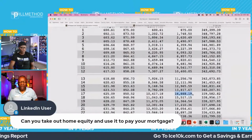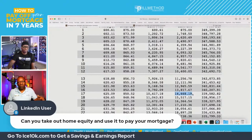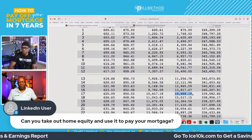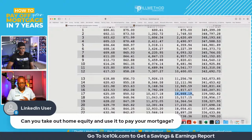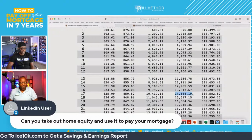So if I borrow $10,000 at 10%, even if it takes me 1 year to pay it back, $10,000 at 10% costs me how much in interest? What's 10% of 10,000? $1,000. Costs me $1,000.